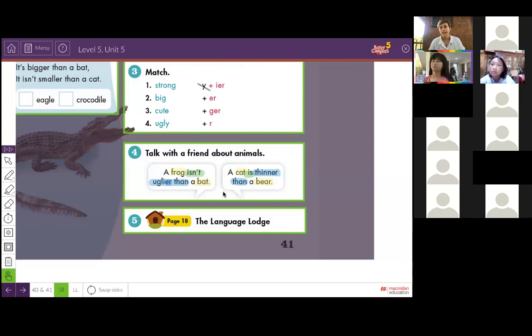Now, words like fat and thin are not opinions, they are facts. Things are either fat or they are thin. You can't think the opposite because it either is or it isn't. And I know that's kind of tricky to think about. So a cat is thinner than a bear. Yeah, absolutely. It's definitely thinner than a bear.